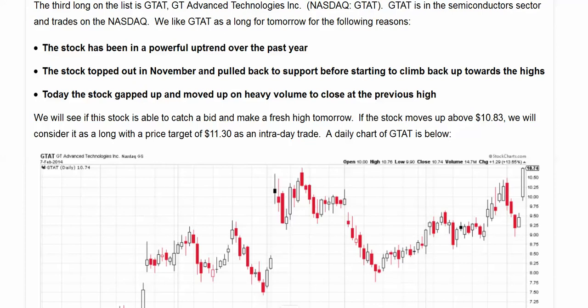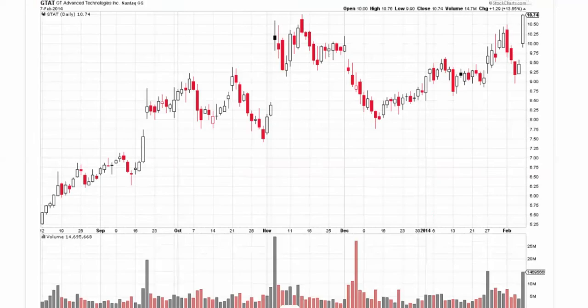We'll see if this stock is able to catch a bid as the market opens on Monday and catch a new fresh high. And if it does jump past $10.83 a share, we'll consider it as a long trade with an intraday price target of $11.30. Here's the daily chart of GTAT.